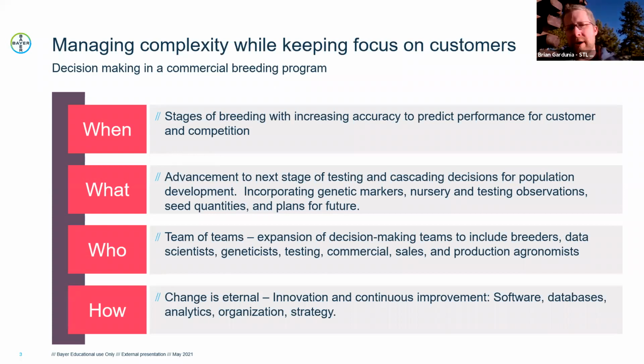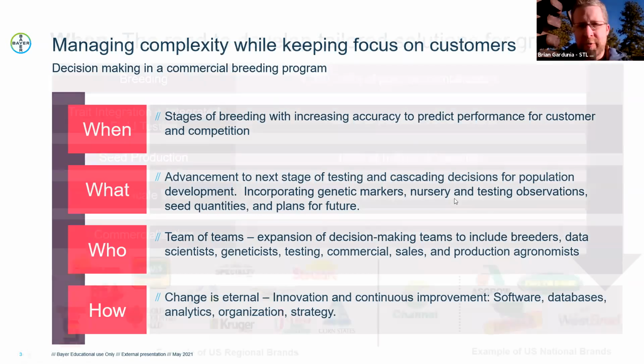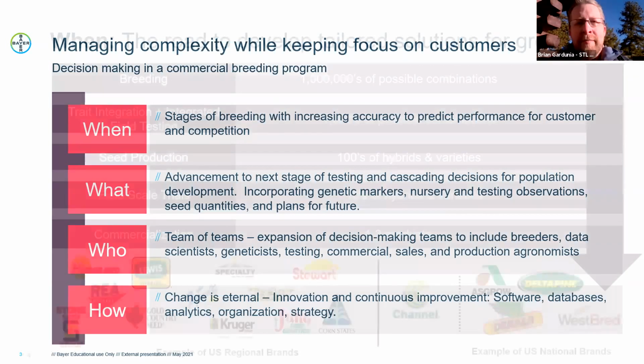And so what I'll try to do is break down how we think of that complexity and how we try to keep that focus on customers and on the breeding program. So when do we make decisions?